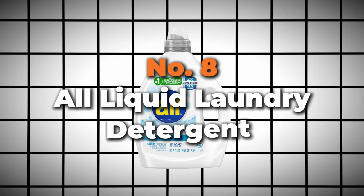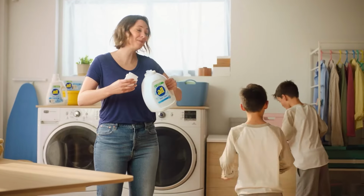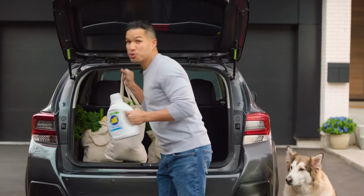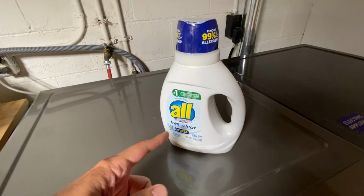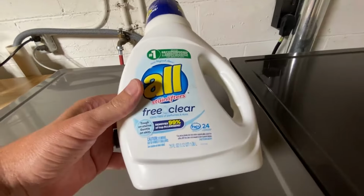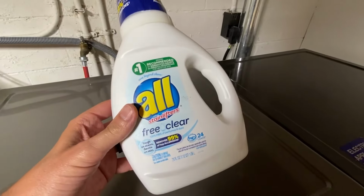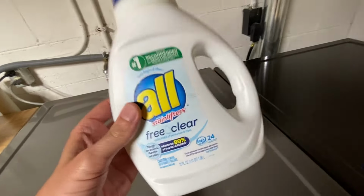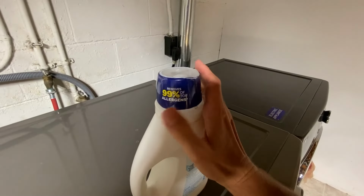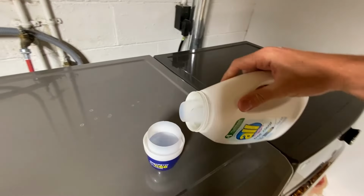Number 8 is the all-liquid laundry detergent. This is the best detergent for sensitive skin on our list. It's free of perfumes and dyes, so you won't have to worry about irritating your skin. On top of that, it's also hypoallergenic, dermatologist recommended, and safe for the whole family, including babies. This detergent is 2 times concentrated, so you get more cleaning power in every drop. One bottle can handle up to 110 loads of laundry, making it budget-friendly and long-lasting.